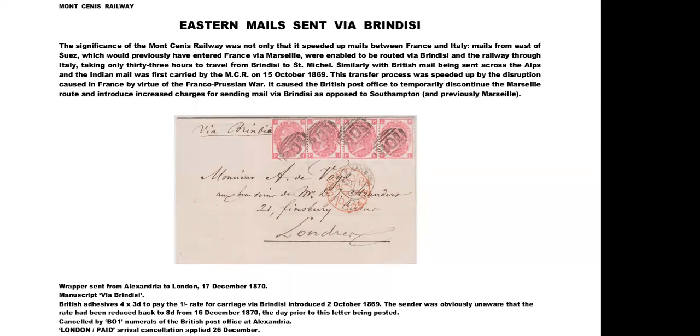Now, we've got another example here of a letter travelling from Alexandria to London, which is quite nice. Now they paid the shilling rate. So what happened, the post office decided that if mail was going to be sent via Brindisi, that is through Italy, then they would have to increase the rate. This letter, though, was posted the day following a reduction in the rate to 8p. So they could have sent it at the reduced rate.